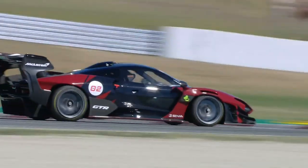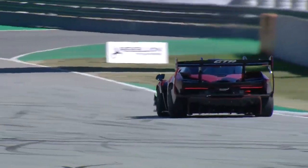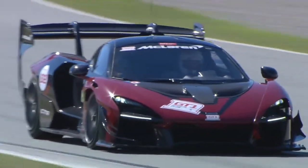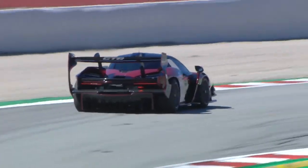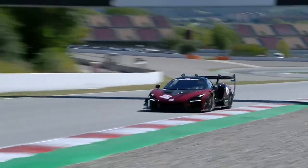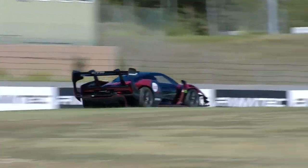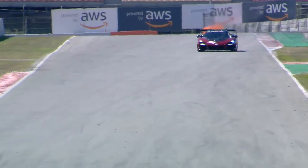In terms of power to weight, 694 PS per tonne, that's the highest of any track-designed McLaren. And it's got up to 1,000 kilos of downforce this car can generate. And you can see the aerodynamic aids, not just that enormous rear wing, but the diffuser, the aero flicks on the side of the car as well. So the fastest McLaren outside of Formula One McLaren, this.